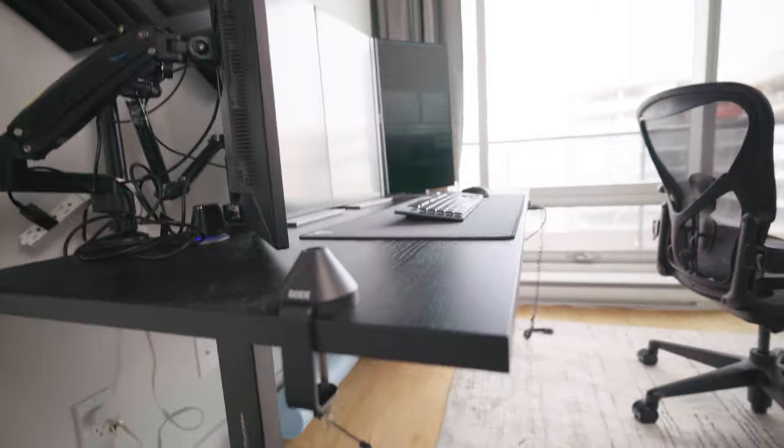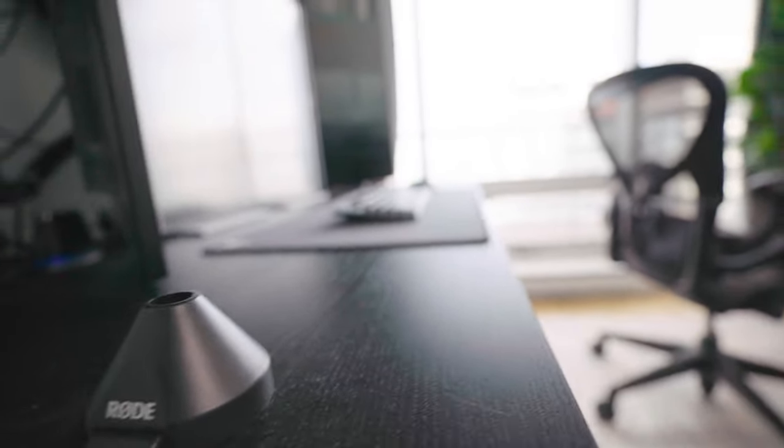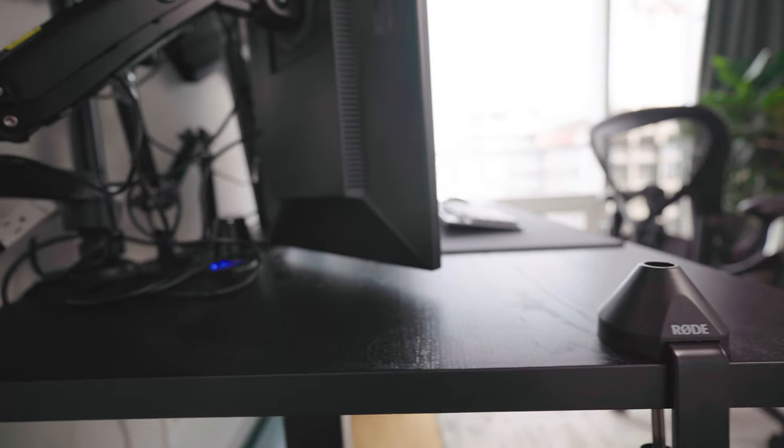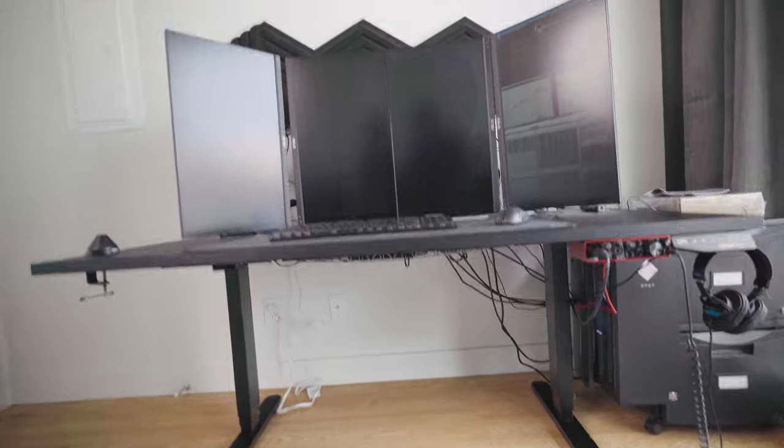When it comes to the desk, I'm still using the IKEA desk. It's a really, really cheap desk, and I absolutely hate it. I really don't want to keep it, but remounting everything is such a pain that I haven't changed it yet. But I will buy one that's real wood, and I should be getting it very shortly. So I'm pretty excited about that.